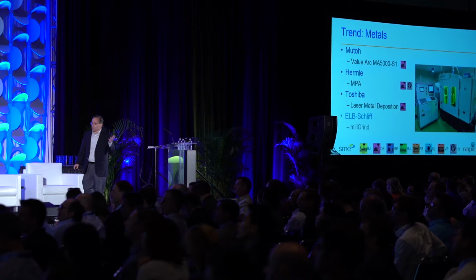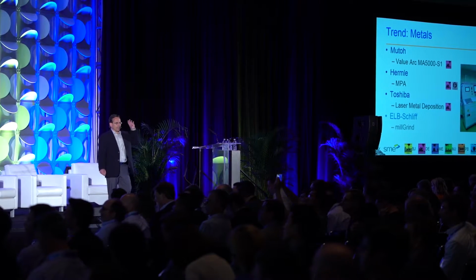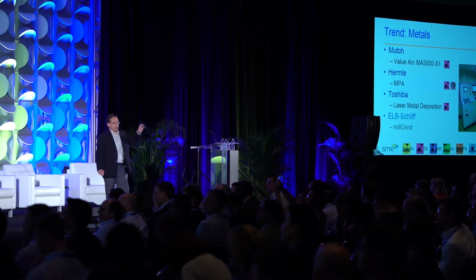Toshiba, all we know is they're going to be doing the laser metal deposition. All we know is they're targeting 10 times throughput increase, and that they are promising on bringing a machine to the industry in 2017. We've got an image here, but we don't have any other details, but it's going to give us another solution. It's also another machine tool manufacturer.